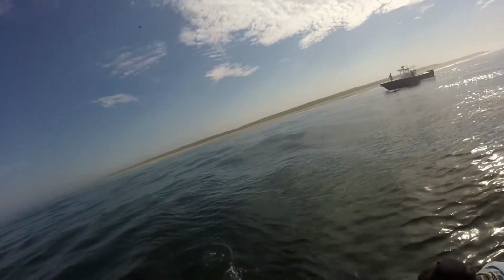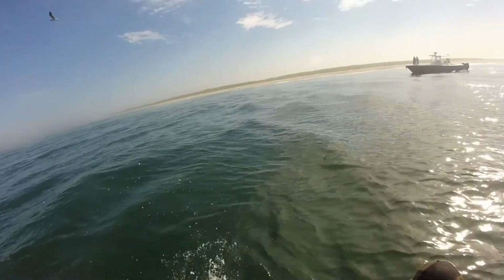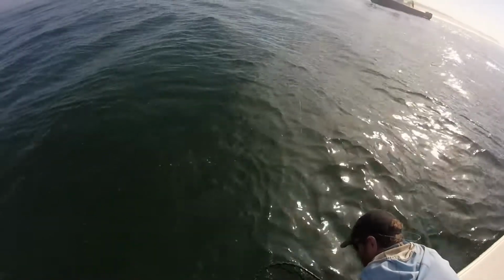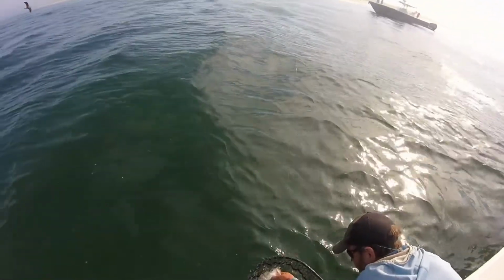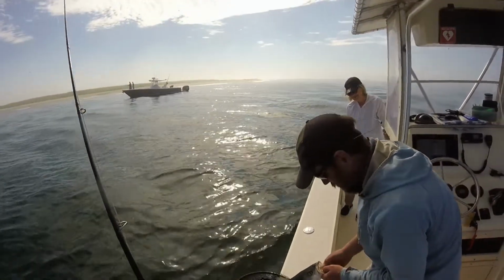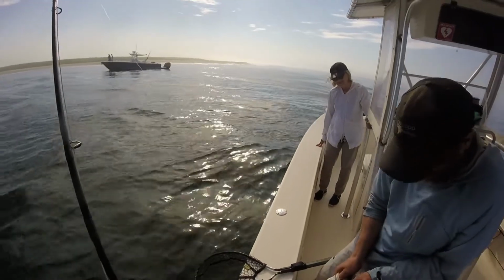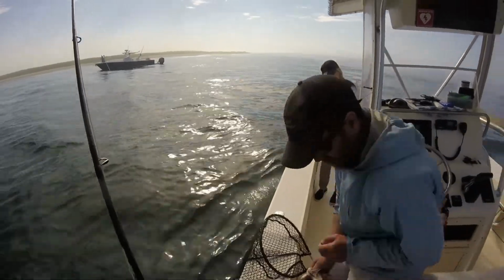Problem is I can't get a high rod tip in here because of the console. You make him work for his money. Nice fish. It's a 4-aught hook. That ain't coming out of your hand very easily if it goes in, just to let you know. Oh, I gotcha. Yeah, this is a larger hook. It's a big hook.